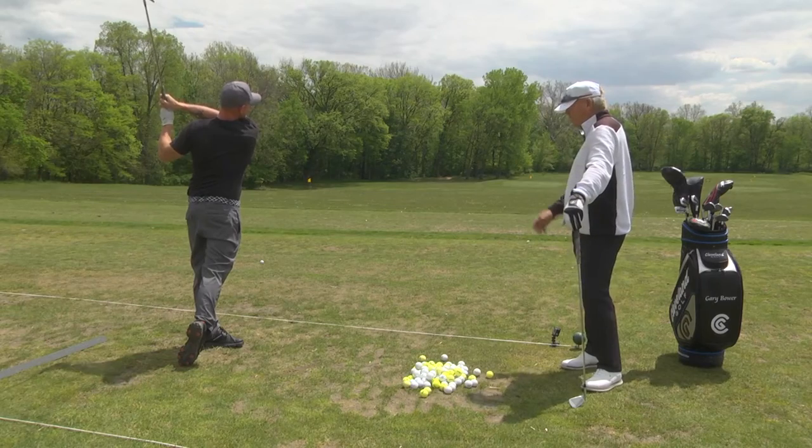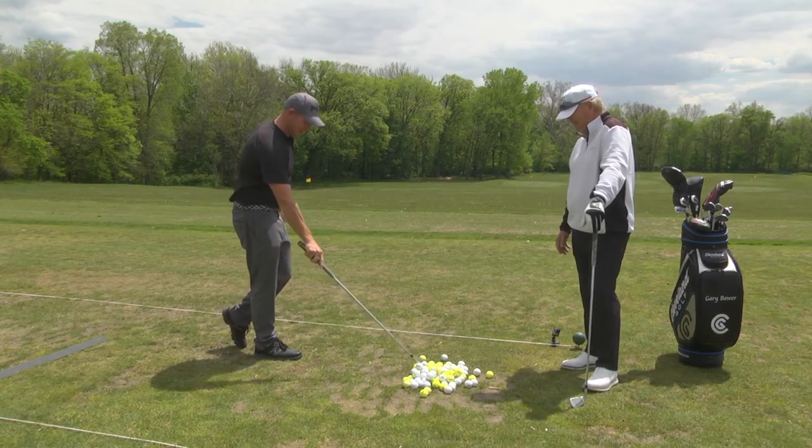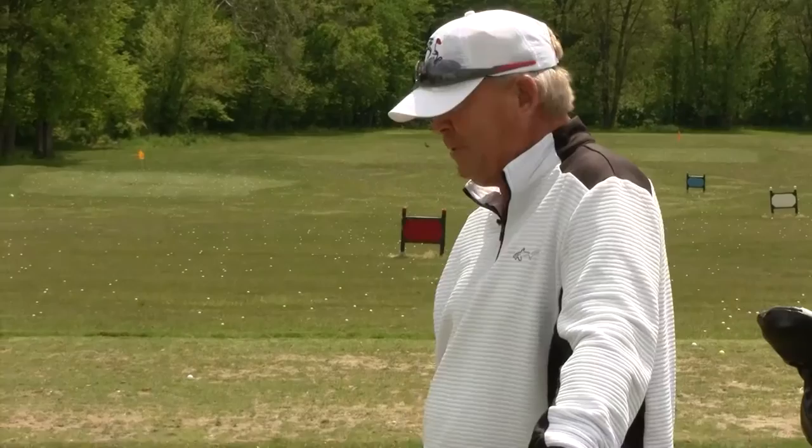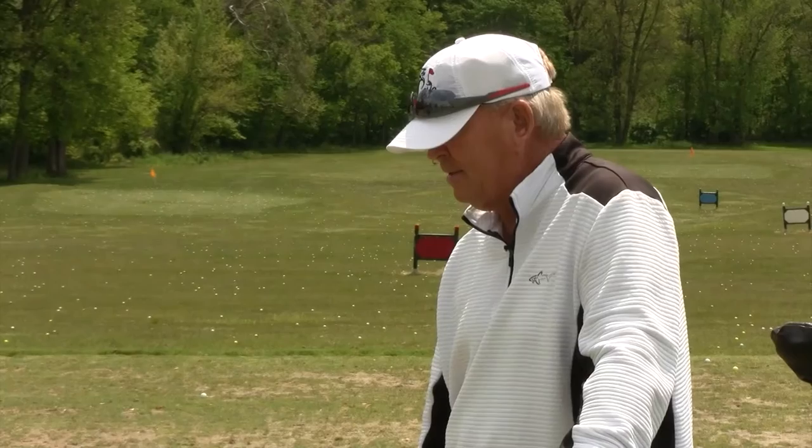A little thin on that, but on the backswing, I think your club head got hung up, didn't it? It did, yeah, on the takeaway there. Yes, sir. Sometimes that's hard to stop. What happened was when he brought the club back, he caught a little bit of grass and it threw him off, timing off, balance.